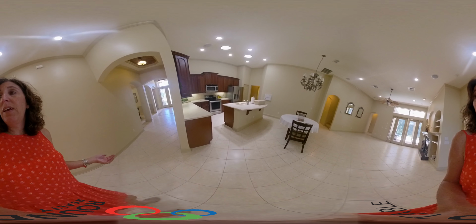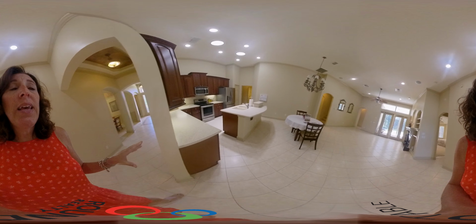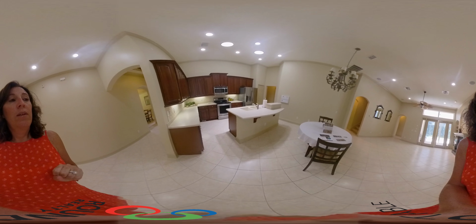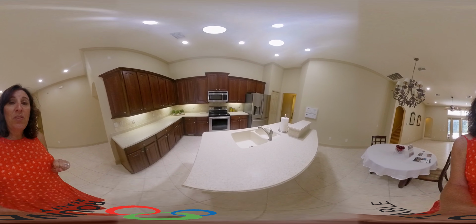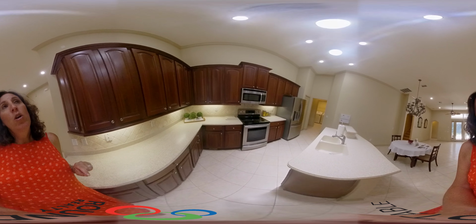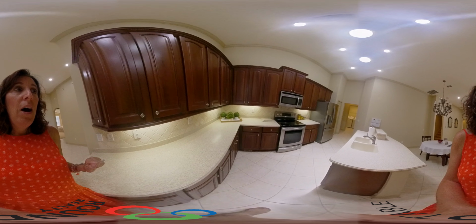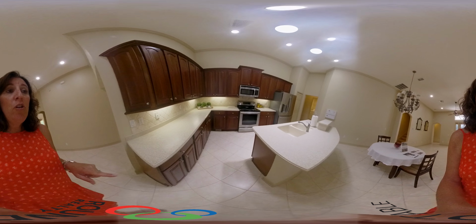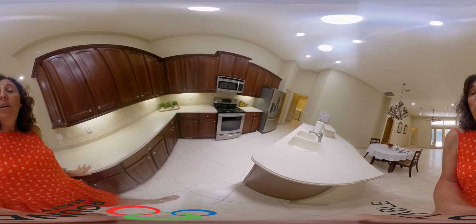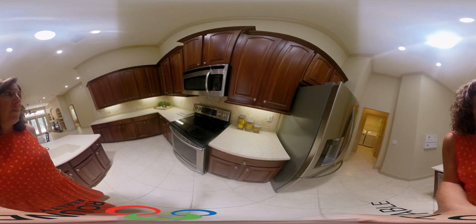The kitchen, as you can see, feeds right into the breakfast area as well as the family room. So this space really lends itself well for entertaining. The kitchen has beautiful stainless steel appliances, upgraded 42-inch cabinets with crown molding and roping at the top, under cabinet lighting. You'll note down below the little kick plate for the central vacuum. Solid surface countertops, a great tumbled marble backsplash.